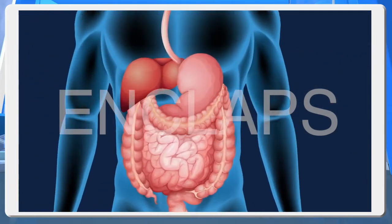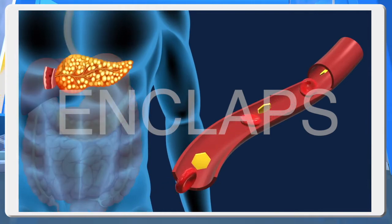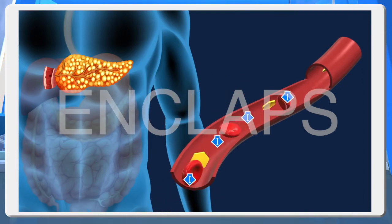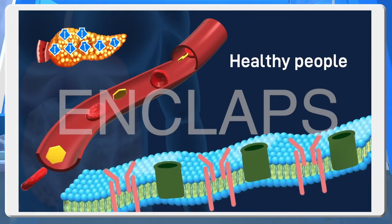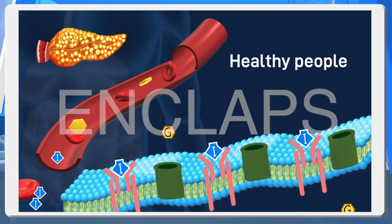During food digestion, carbohydrates break down into glucose, which is carried into the blood to various cells. The pancreas is an important organ that produces a hormone, insulin, which is necessary for glucose intake by target cells. In healthy people, beta cells of the pancreas secrete insulin. Insulin binds to its receptors on target cells and induces glucose intake.